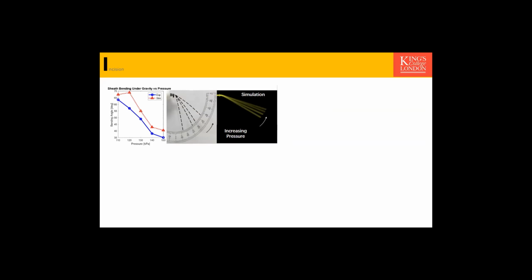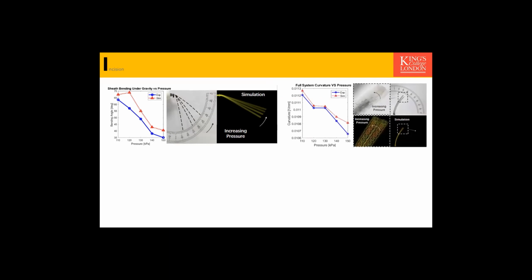We have this paper under review, so I encourage you again to stay tuned for that one to come out. Here you see the result of the effect of pressure on the stiffness of the growing sheath under gravity, and you see as the internal pressure increases, the stiffness increases, so the system becomes more straight. Again, we have good accuracy between experiments and simulations.